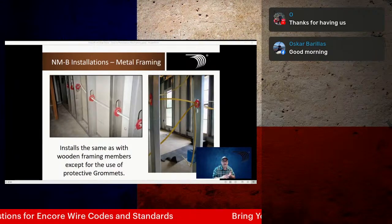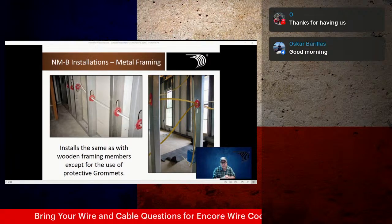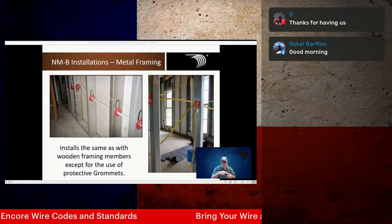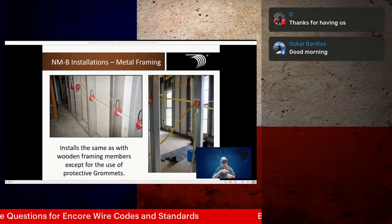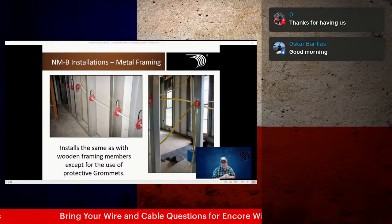And of course, people ask, can you use non-metallic sheath cable in metal studs? Absolutely, you can. Just make sure that you have a grommet, and it's got to be an all-inclusive grommet. It can't be a half moon where it just sits on it. It's got to encompass the entire circumference of the punched hole. But if that's the case, non-metallic sheath cable is fine.